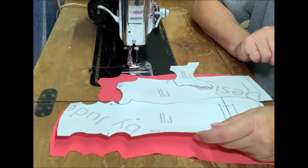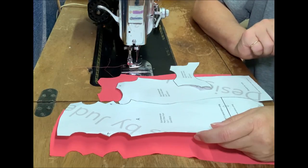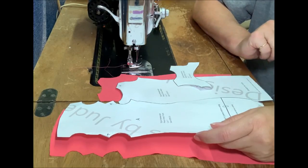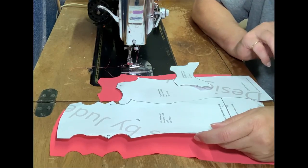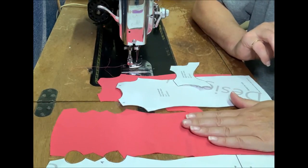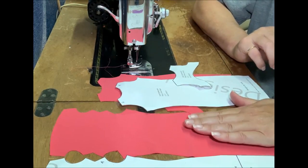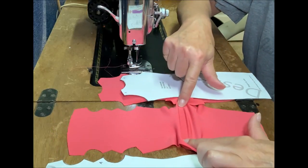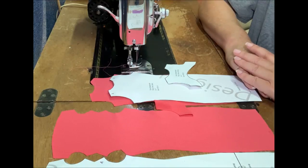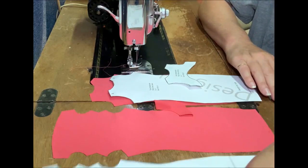Once you have your pattern cut out, you want to make sure that you're cutting it so that the stretch is on the horizontal, the most stretch, if it's a 2 or 4 way stretch knit. In this case, I used this really beautiful melon colored fabric, and it's a poly spandex blend, and the stretch is here on the horizontal. There's only 3 pattern pieces that go to the cowl top or to the cowl dress, and that's what we're going to look at now.